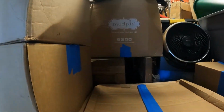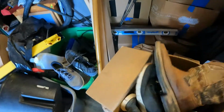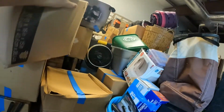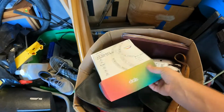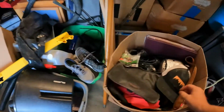I think that might be closed too. So I guess everything that I'm trying to show you right here is going to be closed. This is some old shoes, not in the greatest condition, so we will hold off on that. Let me see if I can find something a little more interesting to go through. Here we go. That is a box for lights. There's nothing in there.